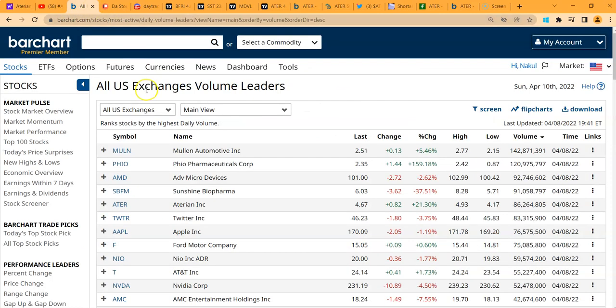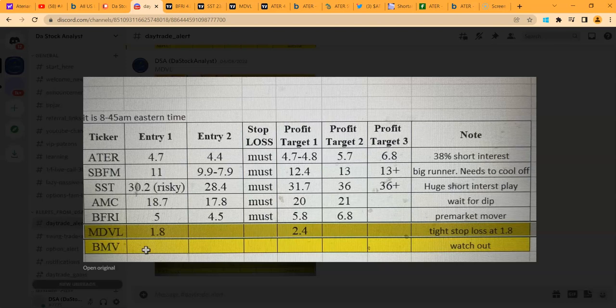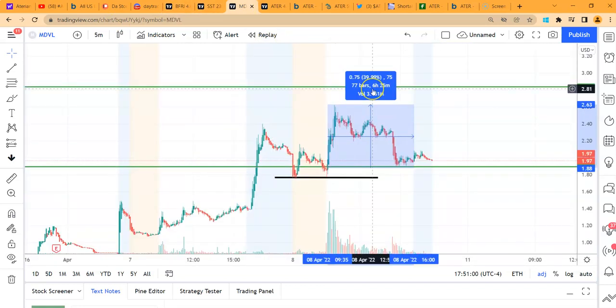If you look at last Friday, all US exchange volume leader, ATER was sitting at number 5 with 86 million volume. So this is definitely something we have been doing, day trading and also swing trading. As an example, you can see that even on last Friday ATER was on our list, with 4.7 and 4.42 entry. We also had some other tickers and they did really good. PFRI 20%, SST 18%, and also MDVL 40%.